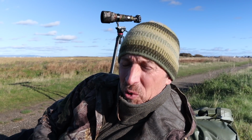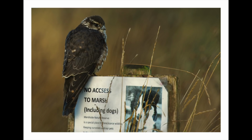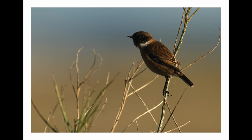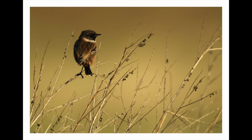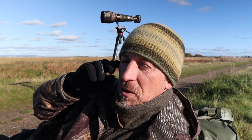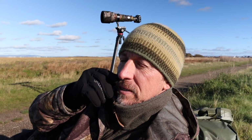Right, I think we're going to call it a day. It's been a cracking day. I got that ace picture of that Merlin. That was a cracker. That was the shot of the day, I think. What else have we had? Some reed buntings, stonechat on them grasses back there, which were good. Got another Merlin on a post, but it was at distance. And we've seen hen harriers, marsh harriers, a peregrine, kestrel, what else have we seen?